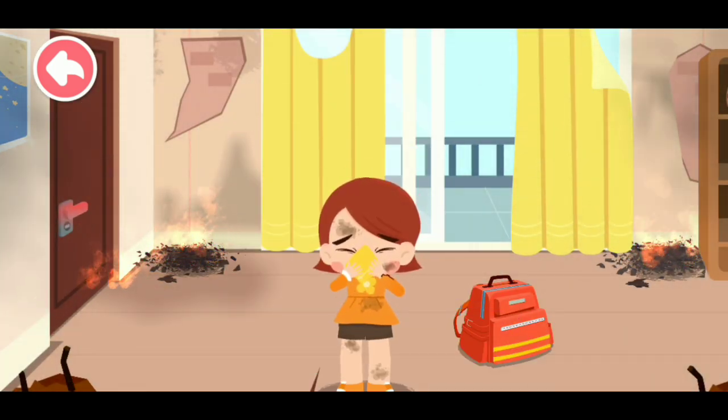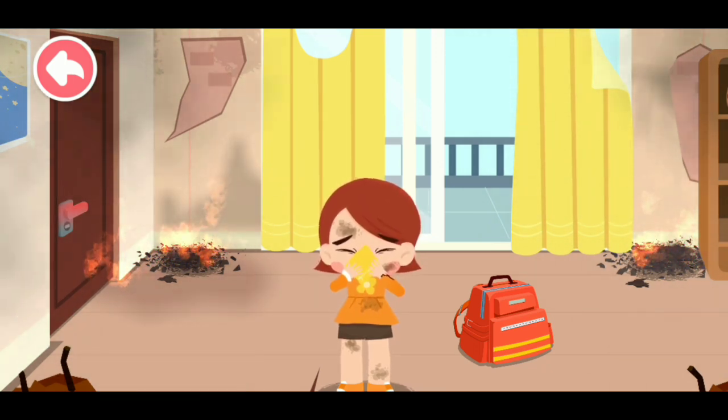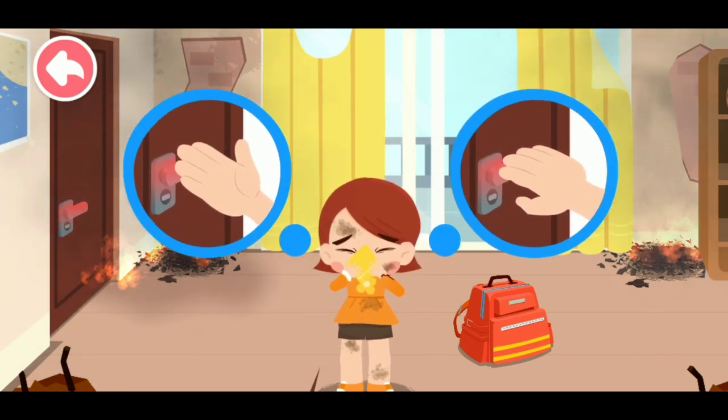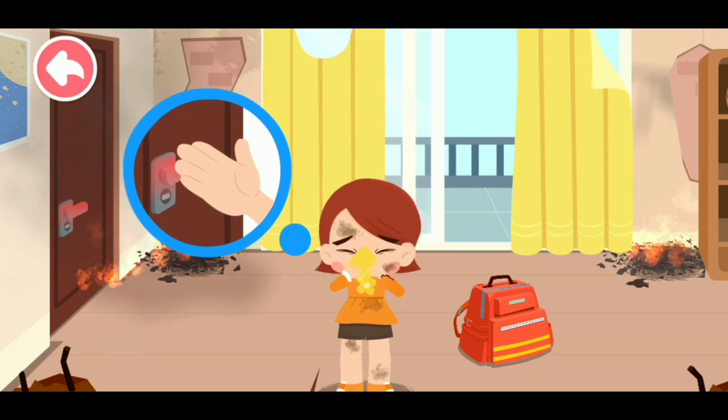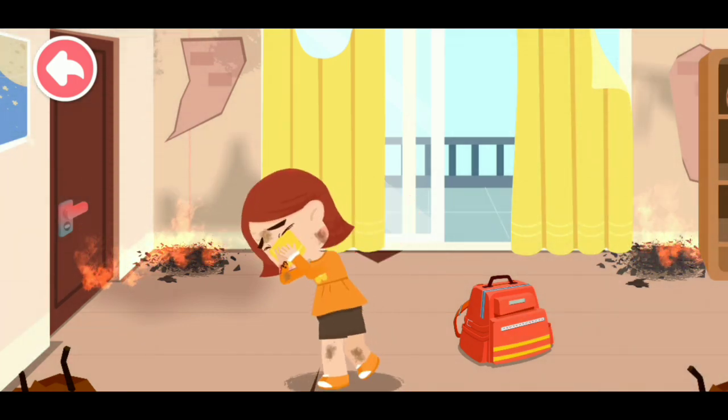Covering your nose and mouth with a wet towel can filter the smoke out of the air and reduce the intake of toxic gas. Check if the doorknob is hot before opening the door first. Do not touch the doorknob with your palms, as you might get injured. In case of fire, touch the doorknob with the back of your hands.